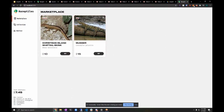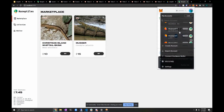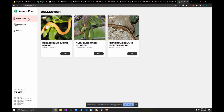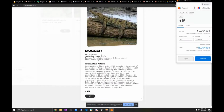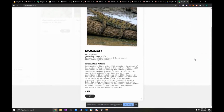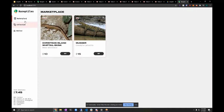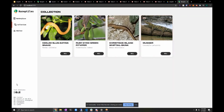So I'm gonna go change accounts now and buy the mugger. Let's go to account 4, refresh, check the collection. And so this is account 4's collection. Go to the marketplace and buy the mugger, who will cost 15. So there we go, we went and bought it, and you'll notice that in the collection, let me just refresh it, there's mugger, and you'll also notice that the total donations went up, and that's because 5% of all transactions go to charities. And so yeah, that is our website.